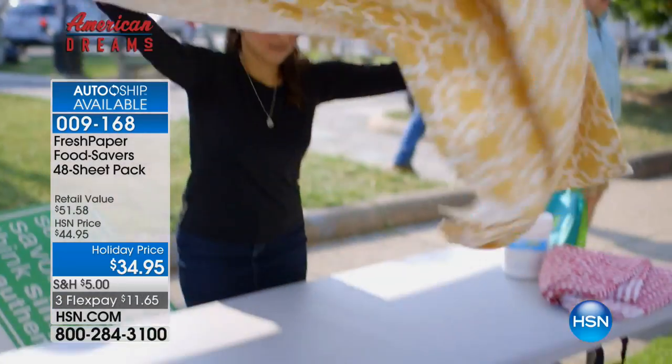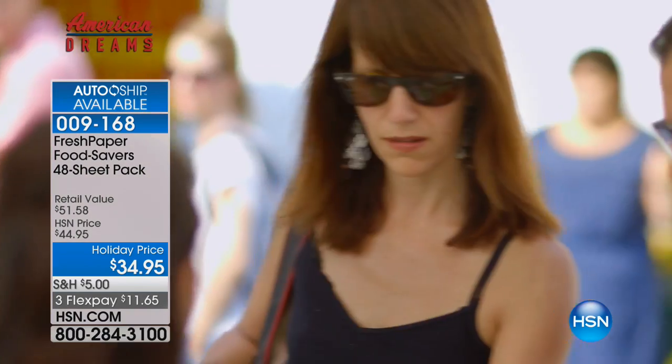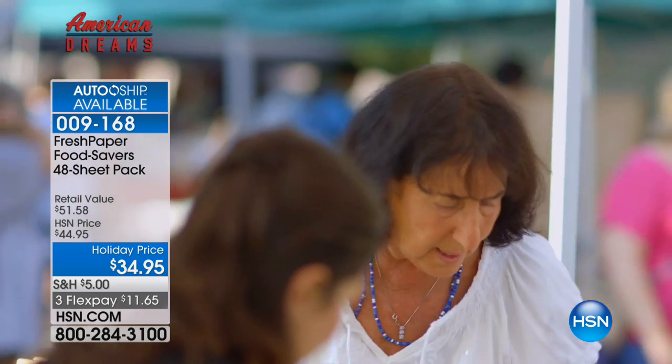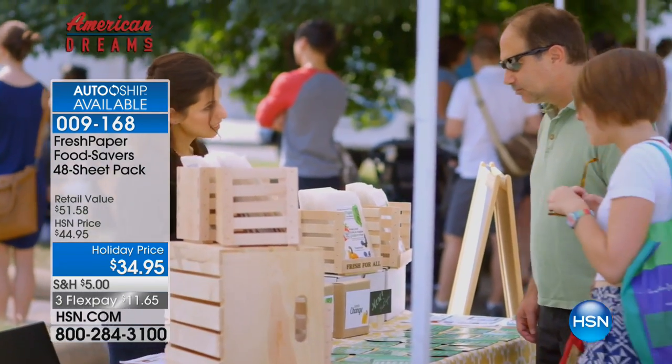We started with no funding. We had no experience and we had no resources, but at every step of the way, people came forward to help us because they believed in our mission. They believed in the idea that simple can be powerful.